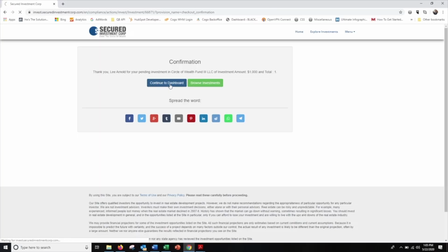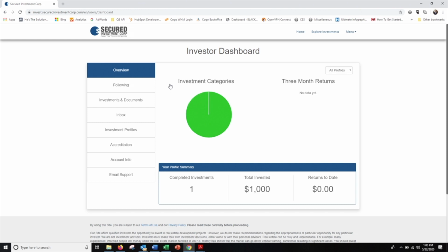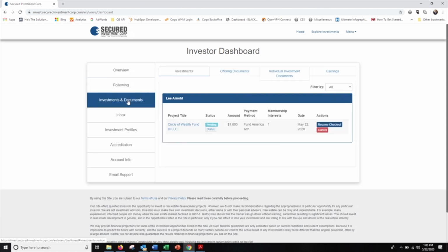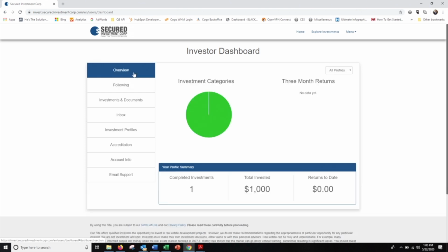Now at this point, I can continue to my dashboard, and you will now be getting an email showing you all of the information you want. Here's the overview on the dashboard, following investments and documentation. It's all right here, showing the $1,000 investment when you did it. You can come back to your dashboard at any time to see how your investment is going. It's that simple, and I want to congratulate each and every one of you for making that $1,000 investment.